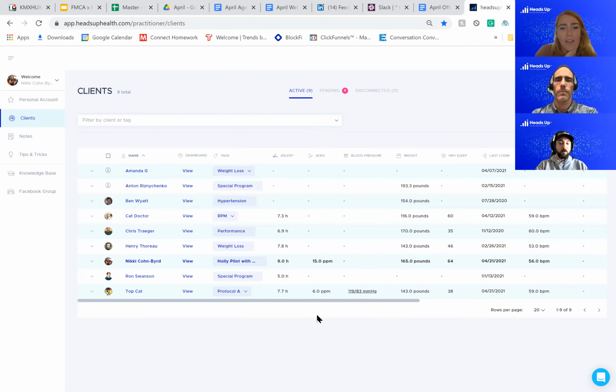Yes, perfect. Thank you. So that's just, this client's table is completely customizable. You can move these around depending on what's important to you in the order that it matches your client's dashboards, and just so your view is exactly what you would want it to be.